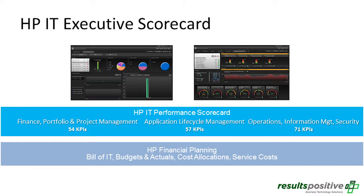So it's combining that balanced scorecard across all the different domains in IT with a financial planning capability for IT, to be able to really start to look at the cost of service as we're moving towards a service broker model, as well as being able to see the core budgets, cost allocations, et cetera, that you would look at as well. So we look at it collectively as an overall IT performance management system.